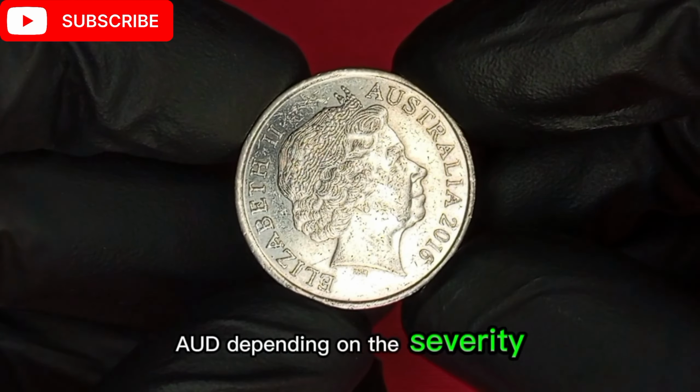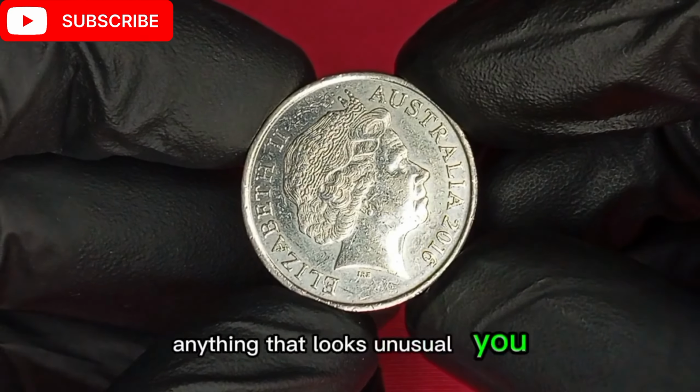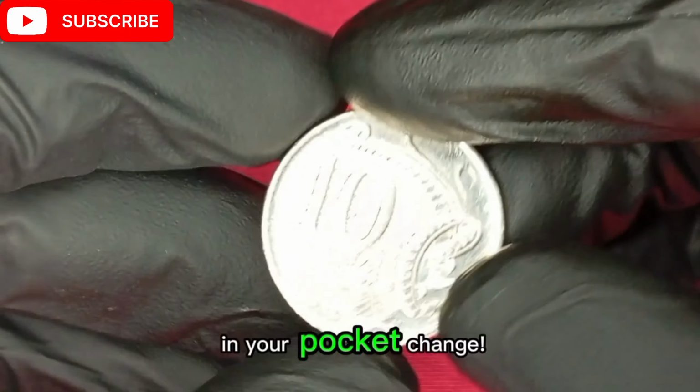odd depending on the severity and rarity of the error. Keep an eye out for anything that looks unusual. You might just have a hidden treasure in your pocket change.